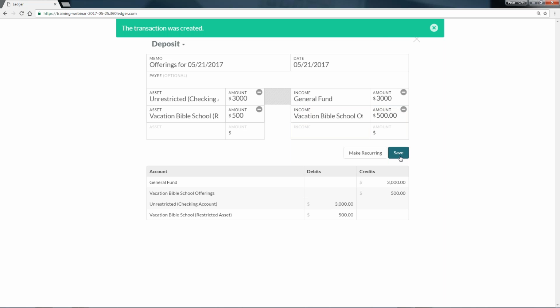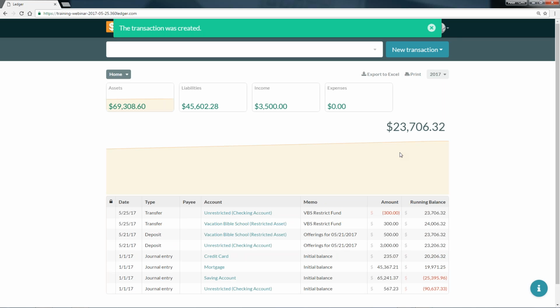That's what I like about Ledger is that it does a lot of the work for you as far as making the debits and credits match, and I don't have to think about that. Yeah, I have a little T chart on my bulletin board in my office to make sure that I know if I'm doing this type of transaction, this is a debit and this is a credit. It does that for you. You don't have to think about it.